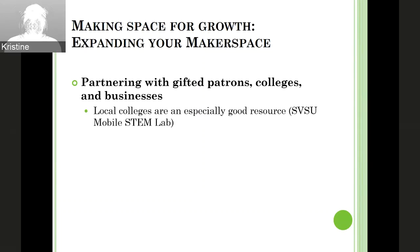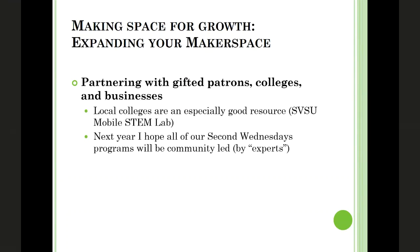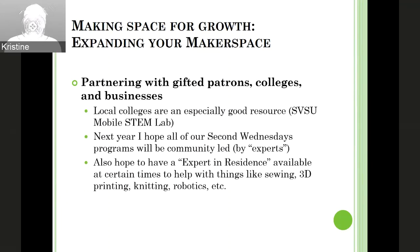One did quilting, and she cut out squares of construction paper and had the kids make like a little quilt on paper and talked about it. So tapping into colleges is a great idea. The second Wednesday at Zoll, I know they're hoping to have patrons, experts come in and work with them every Wednesday eventually.